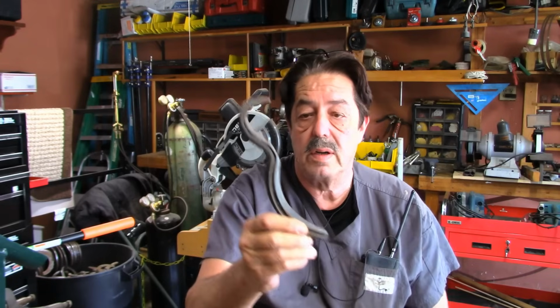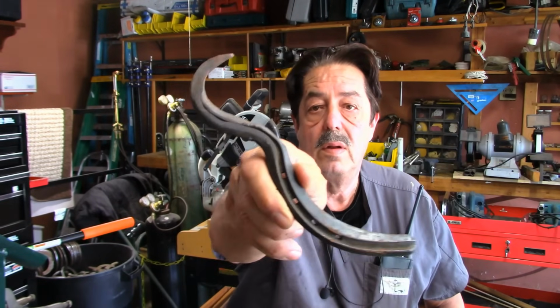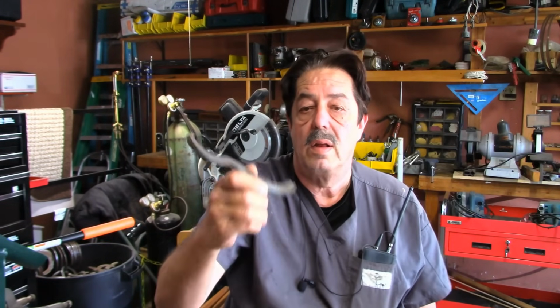These, it's like a boot picker. I showed it to you in the last video. Let's see if I can get a little close up. I sell a few of these, not very many, to be honest with you. So I have a couple of them laying around. If somebody pops up and wants one, I can get it to them very quickly.